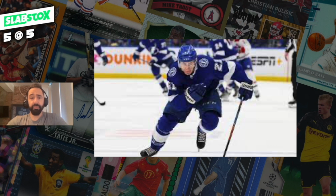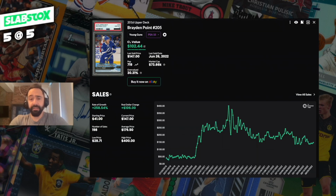Also, an interesting case would be Brayden Point, one of the offensive leaders, after being injured in this playoff run and only getting 5 points in 9 games. His 2016 Upper Deck Young Guns PSA 10 dropped all the way down to $129, while it was over $330 just a year ago. If Point comes back healthy next season and starts performing again and becomes the flavor of the week, the flavor of the month, and the flavor of the season, that might be an interesting investment here in Brayden Point's rookie card graded PSA 10.